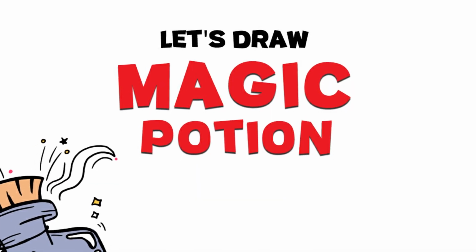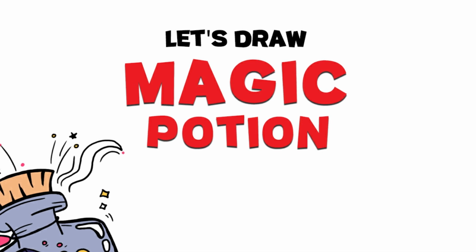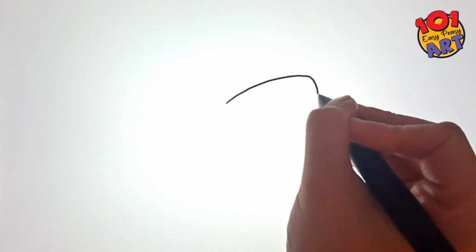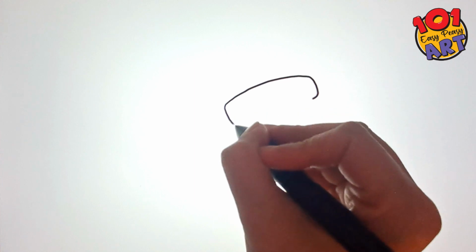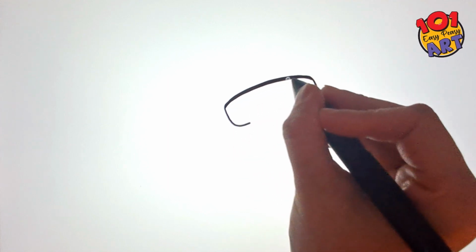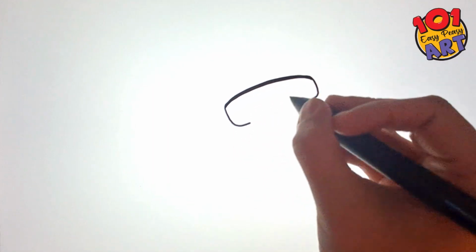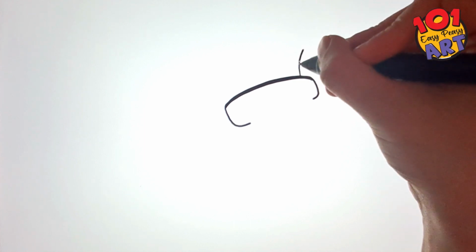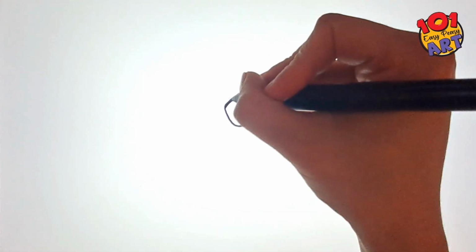Today we're about to uncover the secrets of a truly enchanting creation, our very own magic potion bottle. In this spellbinding bottle, a world of wonder awaits. We've mixed up a potion that's as mysterious as the night itself.